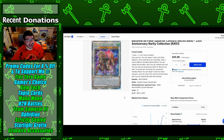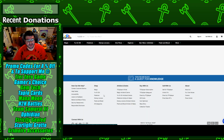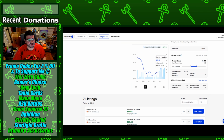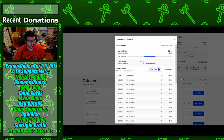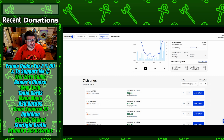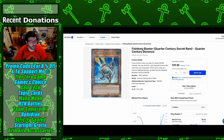The ban list buys are eyebrow raising to me at this point, and I don't necessarily agree, but then again, I've been shocked before. We also have Fishborg Blaster going crazy for its Quarter Century Secret Rare and its Super Rare. This is prevalent in Edison, it's getting results, and it was $5 for the longest. The sales are more towards the $10 mark at their highs, so it hasn't really gone all that crazy, but it is interesting to see, and the fallout will also be one to watch from it.